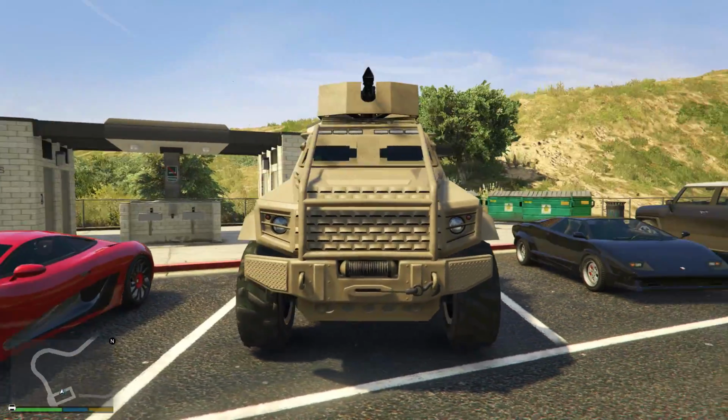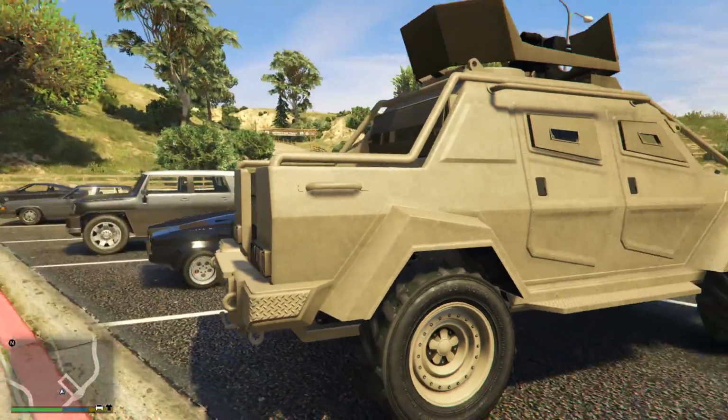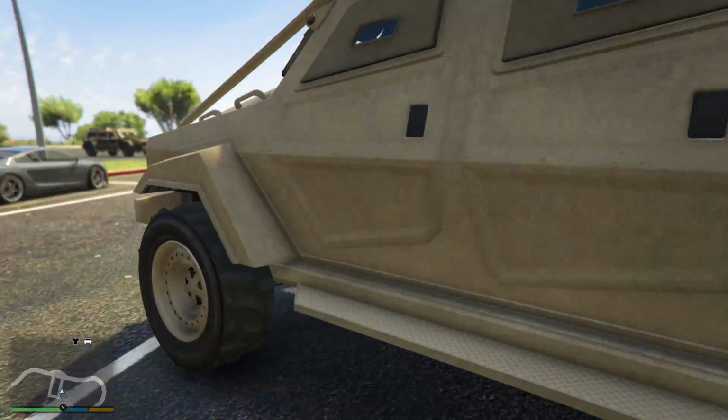And then finally, as for the Insurgent Custom, now we can't say anything for definite simply because it's not a new vehicle, and there isn't a new placement on the Warstock Cash and Carry website in any particular order.